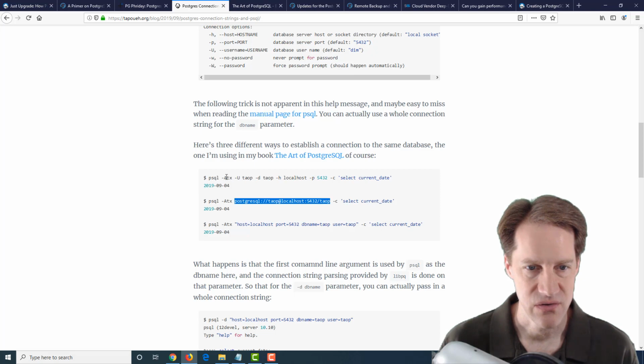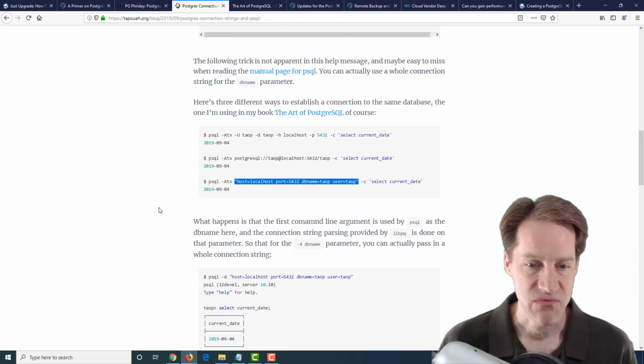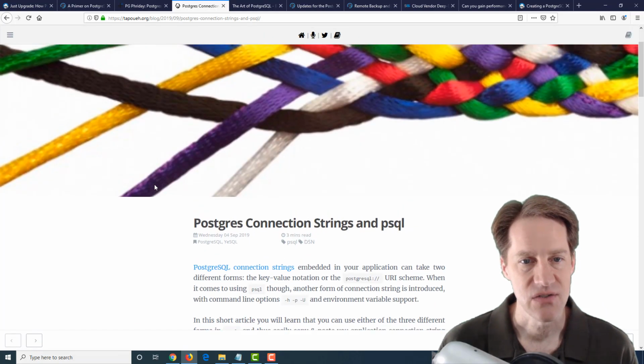So essentially here, there are 3 different connection methods being used, and each of them gives you the same value. And he gives an example of using Python here that uses libpq. So just a quick little post on connection strings for PostgreSQL.